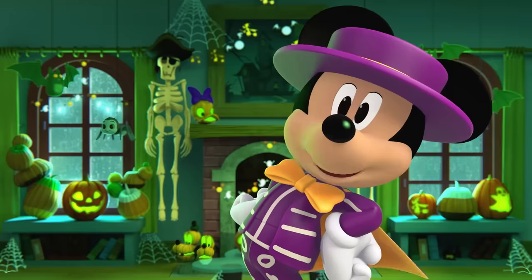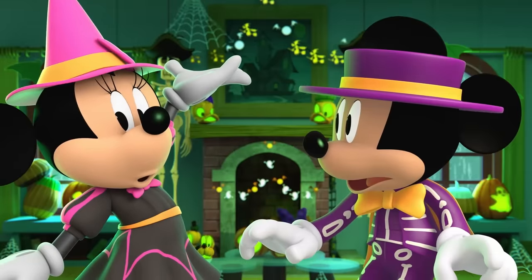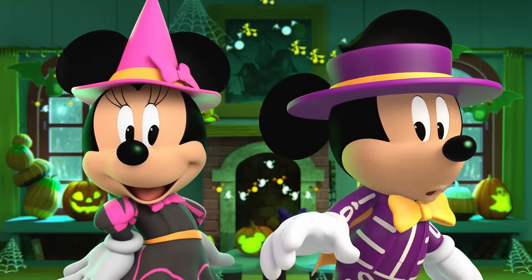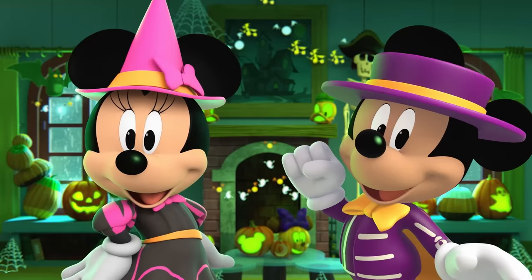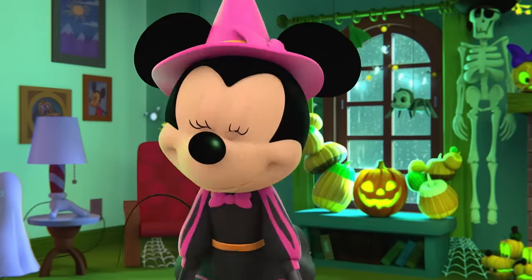On our way over to join us for Halloween trick-or-treating. Wow! Oh, hello there! Before we go trick-or-treating, would you like to hear a Halloween story? Hip, hip, hooray! Hicketus, ficketus!